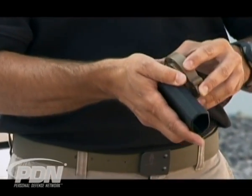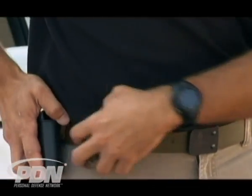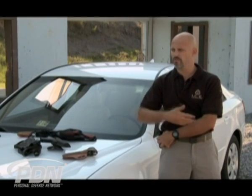When we get ready to leave the vehicle, once again, we open these wings, we turn, we release, we put this back onto the other disc, which is mounted to our holster mount, click in, and now we're secure. We can go about our business, go into our workplace, go into our home, move about in a public environment, and again, go back and forth very easily.